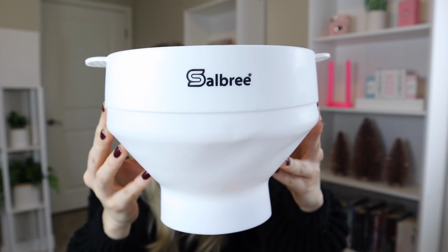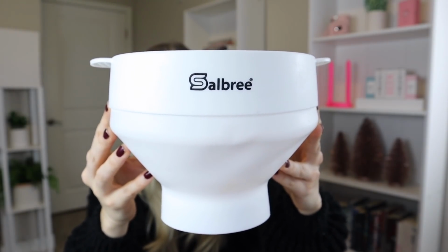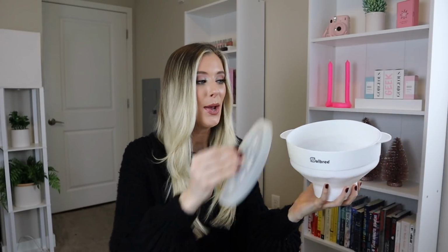This is a silicone popcorn bowl, so specifically just designed to pop popcorn in the microwave. So you just pour your kernels in there. They have a little line to tell you when to stop. Pop the lid on, put it in your microwave on the popcorn setting, and it makes perfect popcorn every time. Minimal kernels left over, which I feel like was a problem I was having when I was just cooking it on the stovetop. Never burns. It's perfect. Oh my gosh.